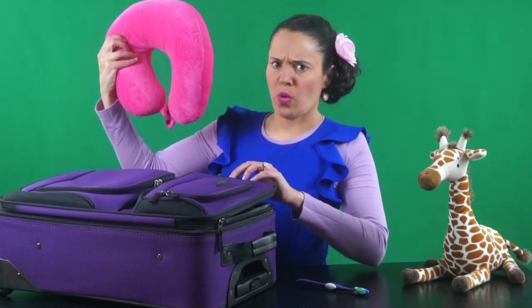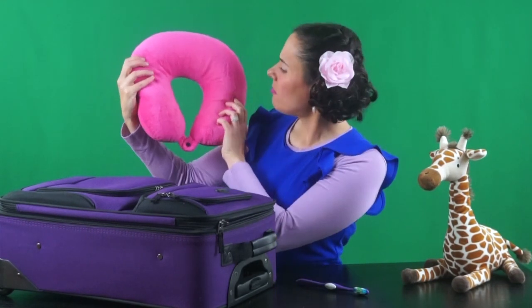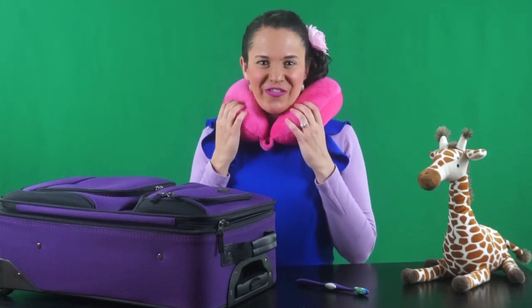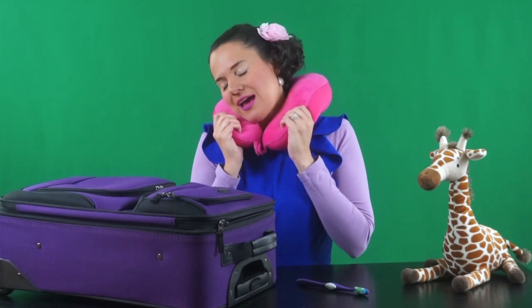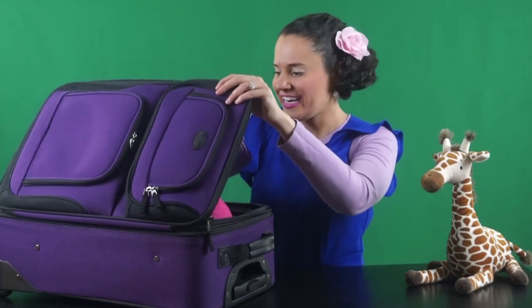What is this? It's a pillow for our necks. We can wear this on the airplane so our neck won't get sore if we fall asleep. Oh, it's so soft. I could go to sleep right now. What else is in here?